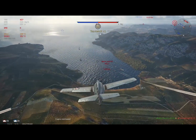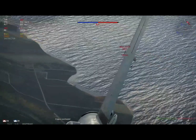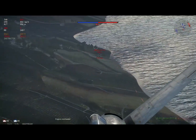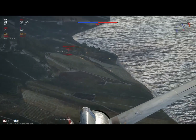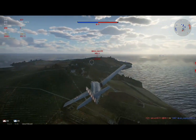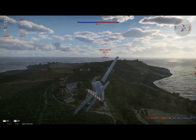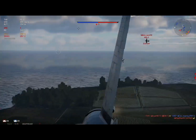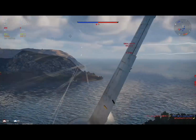The F4F-3 is armed with 4 Browning machine guns with a total of 1800 rounds, which is able to fire at 750 rounds per minute. For its BR, the F4F-3 is adequate in almost all aspects, being armored and reasonably maneuverable for its BR. If you wish to try it out, it is quite easy to get and can be fun in the right hands.